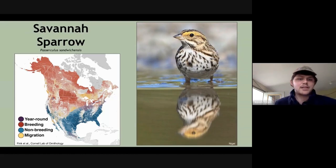They re-nest really readily. So in one season, if the nest keeps getting destroyed, females have been recorded re-nesting up to 5 times. That doesn't mean they're having 5 separate successful clutches, which would be called double clutching, which they can do. That's just if a nest gets destroyed for whatever reason, if they can start a new nest and still have time to fledge that before they have to migrate south for the winter.